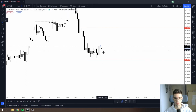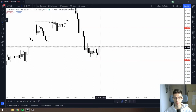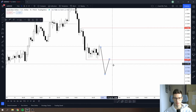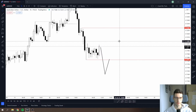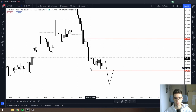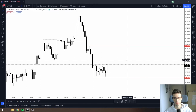And then we can also get a push, pullback, another push, look for a break and a retest. Or we can get the same thing even sooner, so push from here, then a retest, and entry point would be this most recent low. So then this would be also very high probability, since we are seeing a trend. We're seeing one impulse pullback, another impulse pullback, and then a third impulse. So yeah, that is it for the Aussie and the US dollar.